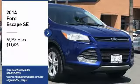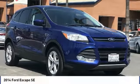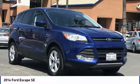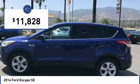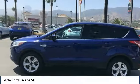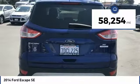Come test drive the 2014 Escape. Gas engines flex, tow, sip, and go with Ford Escape, and is priced below $15,000. This vehicle has less than 60,000 miles.